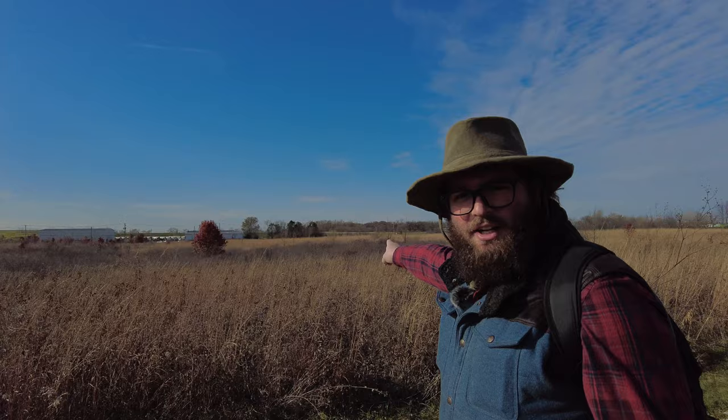Look at all that. Trees in the middle of the field. I like that. That's awesome. Just beautiful. Absolutely gorgeous.